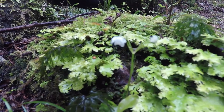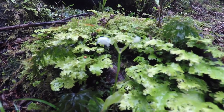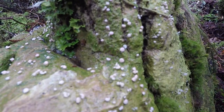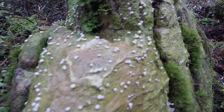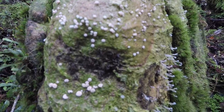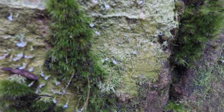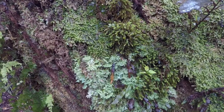It's very hard to get focus on this camera this close up. Tiny, tiny mushrooms or something. Some sort of fungal growth. Sometimes in New Zealand you've got to just look really closely at the mosses and the little tiny plants, because there are some really interesting things happening up close.